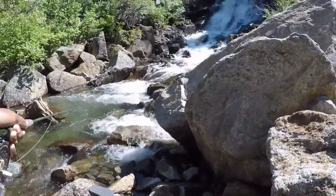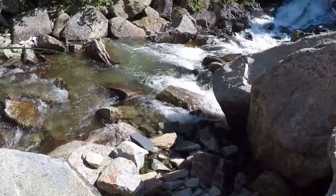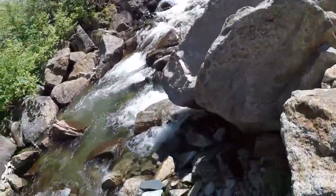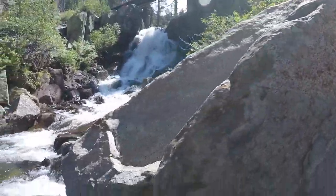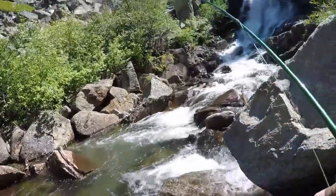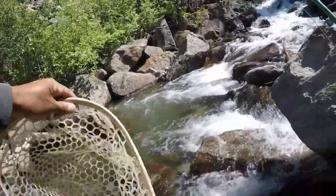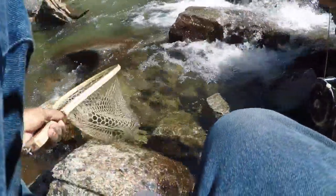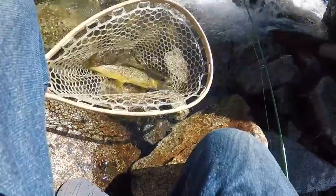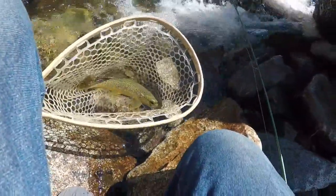I never get the camera on in time. Ooh, there we go. And this one is a brown, I believe, yeah. Got him. Nice brown, woo! There he is in the net. I mean, this is as good as the fish I was getting in the lake.